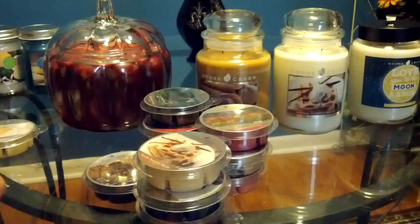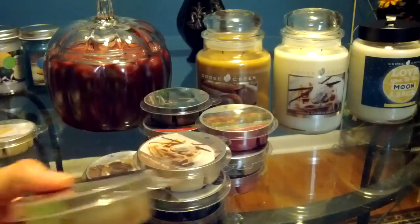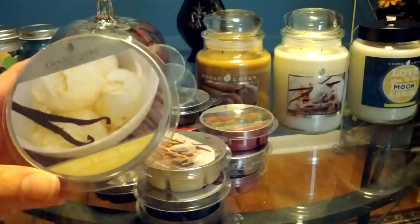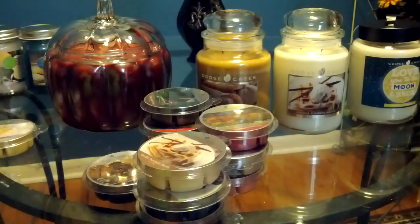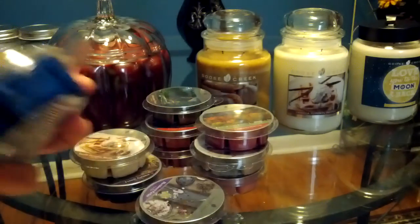And I think I ordered all this when it was 50% off. It was funny because it said that the wax melts were 40% off, but when I put them in my cart, they were all also 50% off. I don't know what happened there, but I said, okay, yeah, well, I'm going to get quite a few then.